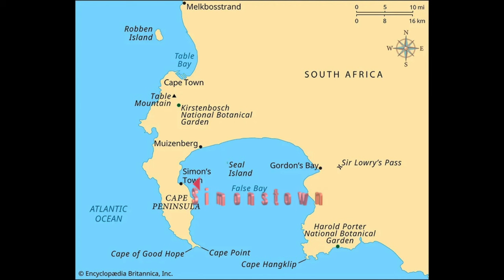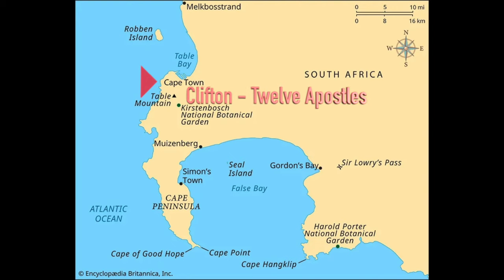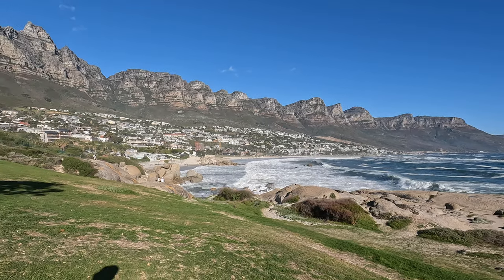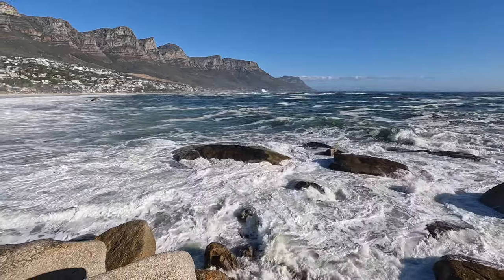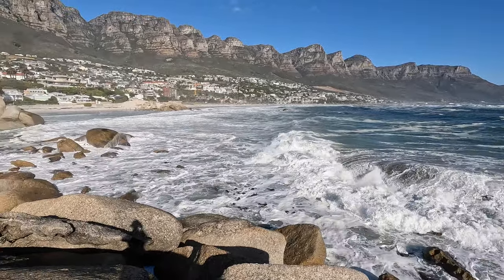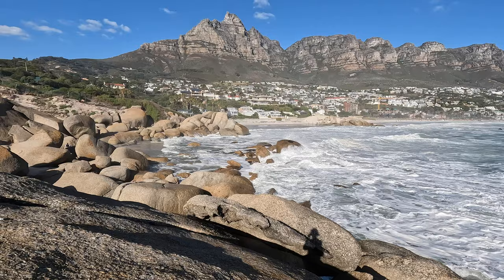Simon's Town. So on the Atlantic Ocean, and behind me are the Twelve Apostles, the mountain peaks. There's actually 17 peaks. To the far left is Table Mountain.